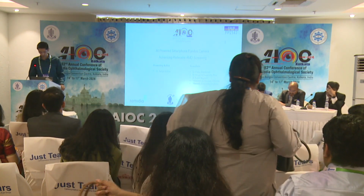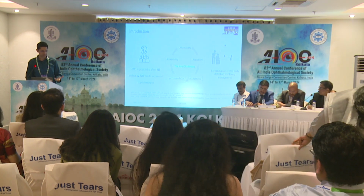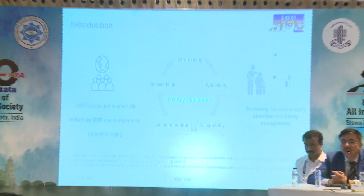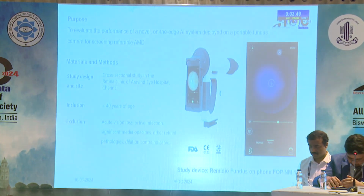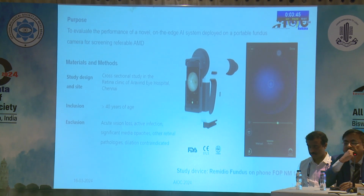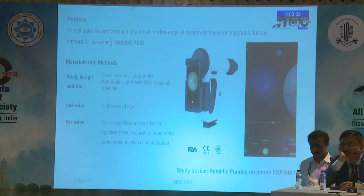Good afternoon. I'll be talking about a scenario where we have an increasing aging population, and the burden of AMD is going to increase further. So we need a good screening strategy. With that in mind, the purpose of this study was to evaluate the performance of a novel AI-based device, implemented on a portable smartphone-based fundus camera, for its ability to pick up referable AMD.